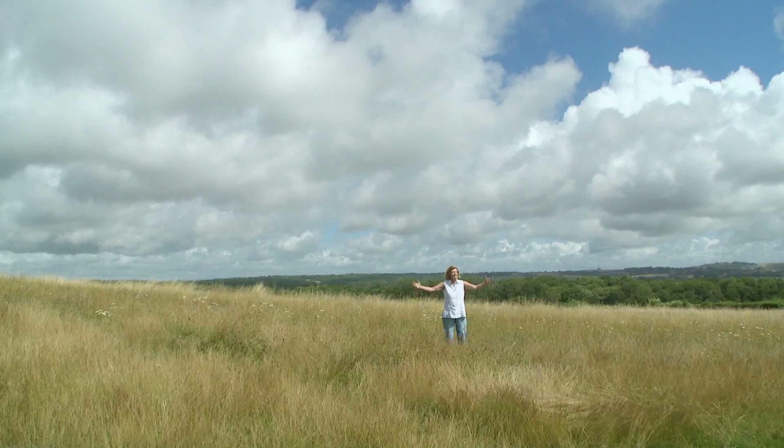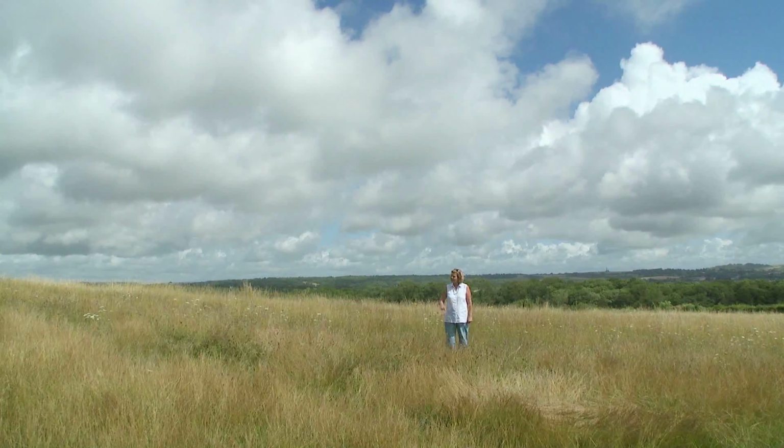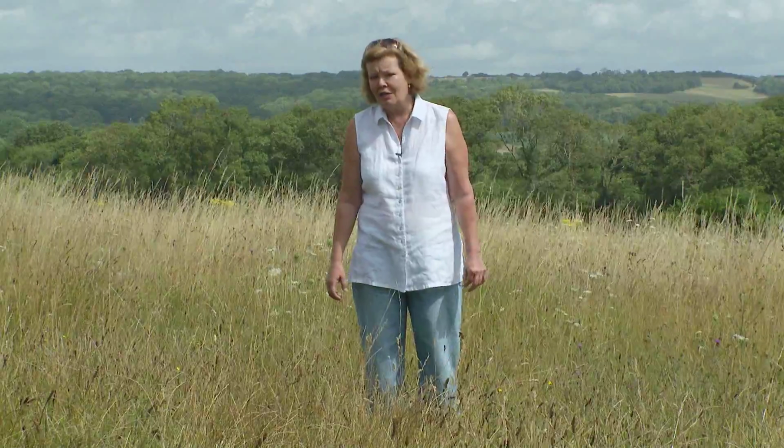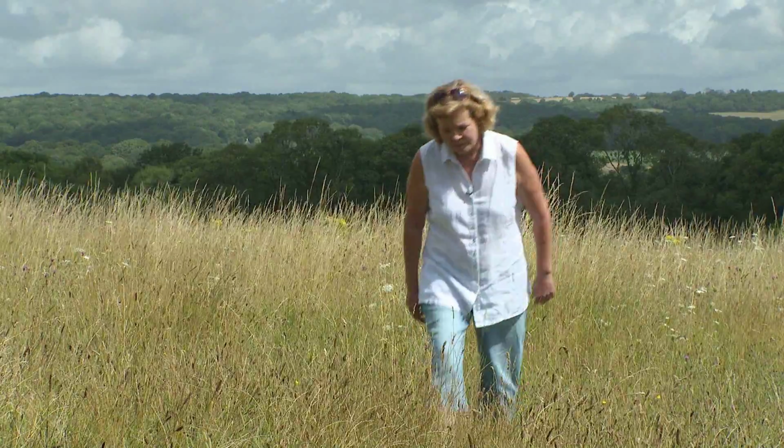Welcome to the wonderful vistas of the South Downs near Worthing. Little would you suspect that amongst these wildflowers and grasses, just in front of me, hidden behind the trees, is a treasure of a garden, Highdown Gardens. So let's go and have a look.